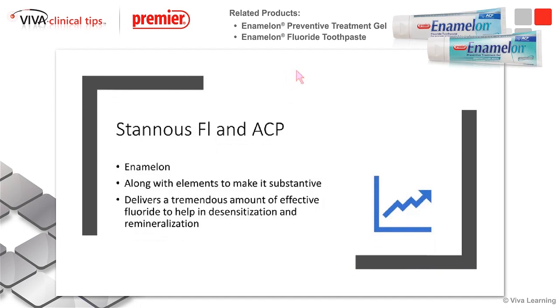Then we look at Stannous Fluoride and ACP, which is a product called Enamelon. Many of you have heard or used it. It's a product from Kaminer. It has elements inside to make it substantive besides the fluoride and the amorphous calcium phosphate. So it also sticks around. And I think it's a very important point.